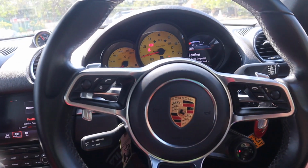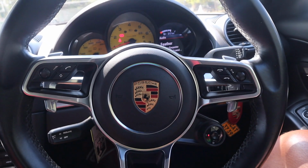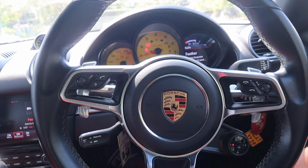I think that's really impressive, because there's this whole stigma with Porsche, and people are like, oh, Porsches are unreliable, they're Germans, it'll end up on a tow truck. You know, this car, knock on wood, has been fantastic to us. It's never let us down, and I think that's something that people need to recognize more.